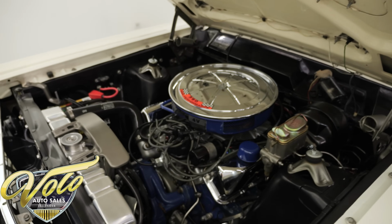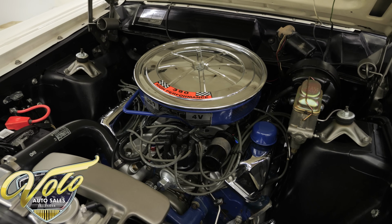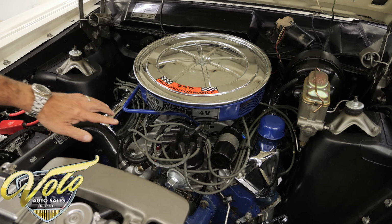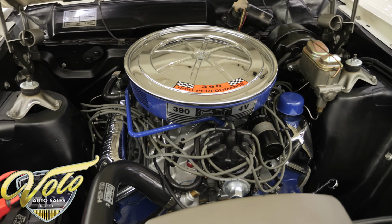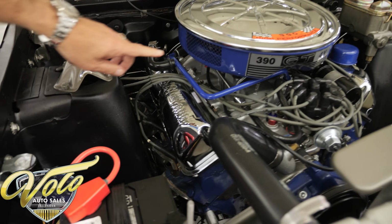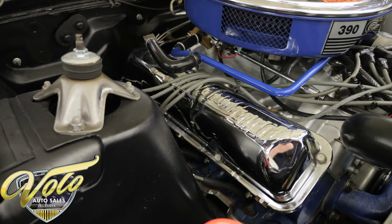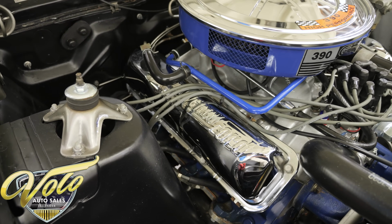So this has a proper 390 engine. I'm told it has 1,000 miles on the rebuild. It runs great, and I can tell you it sure looks fresh. It is a Holley carburetor with an electric choke. You got dual feed Holley carb underneath there. Looks like an aluminum intake, unless it's just painted silver, but I think that's an aluminum intake.